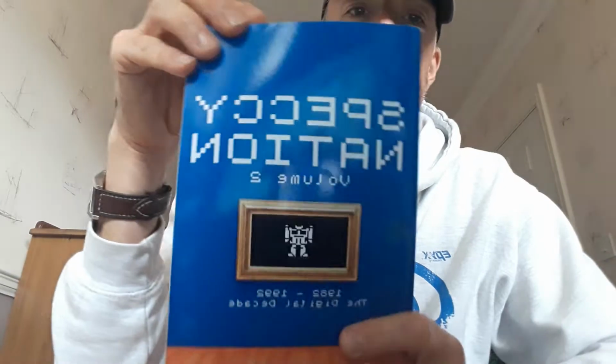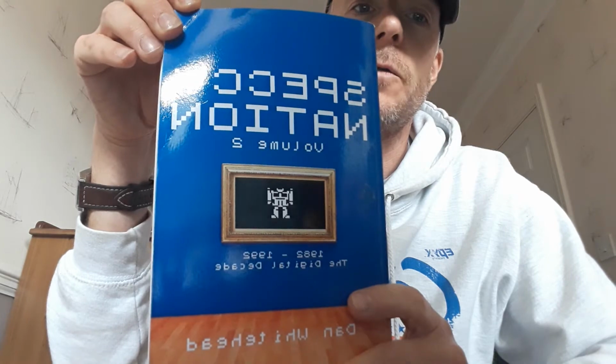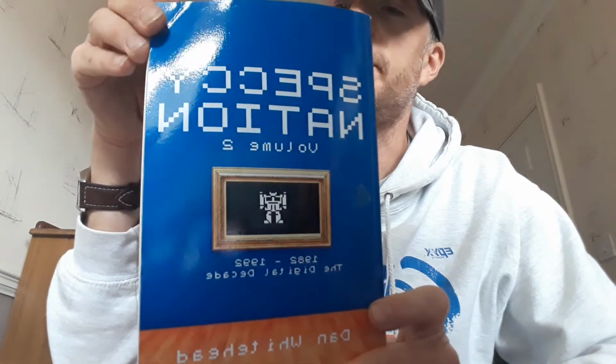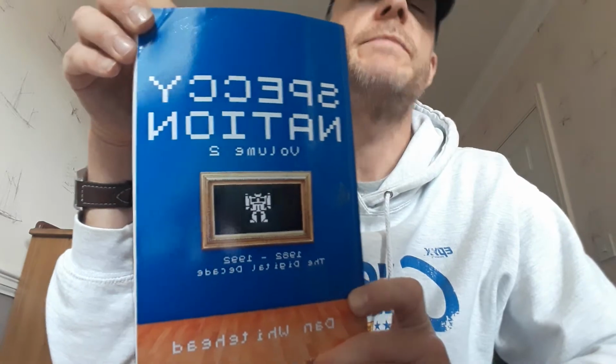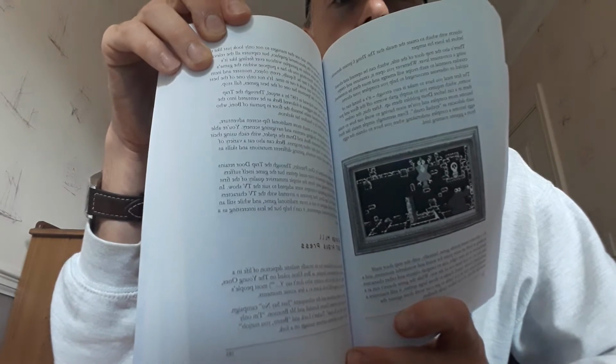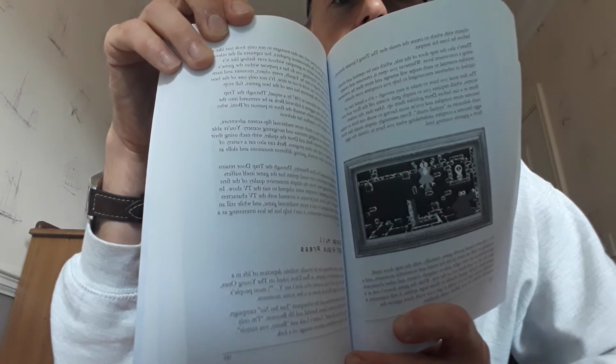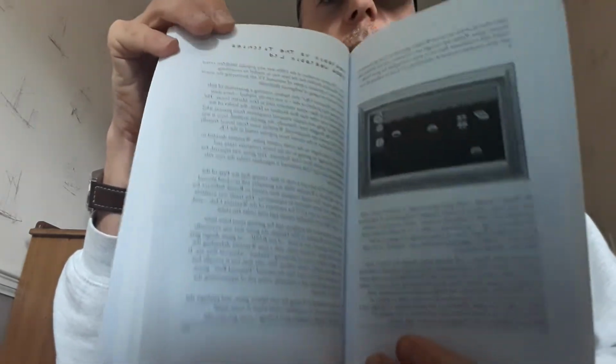So that's Specky Nation. And also we've got Dan's follow-up, Specky Nation 2, which is a much more solid read, and this focuses basically on all the licensed games back in the day on the Spectrum. So you've got all the games based on TV shows, films, and arcade games, I presume, as well. So for instance, you've got Masters of the Universe there. Not a particularly colourful book, but that doesn't bother me in the slightest. Really, for me, it's about the words which take you back to the time and the games that we used to play. So lots and lots to read about in Dan's two Specky Nation books there. I don't know if he's working on Specky Nation 3, but that'd be interesting to read.